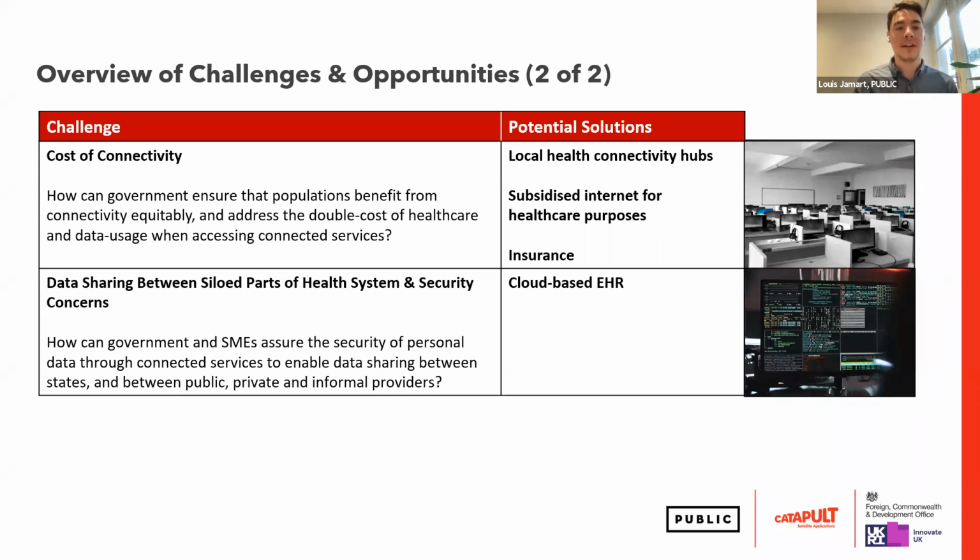And then finally, there's a challenge around data sharing between siloed parts of the health system and security concerns. So how can government and SMEs assure the security of personal data through connected services to enable data sharing between states, public, private, and informal providers? And in this space, there are emerging solutions which are very much around how can you use cloud servers to be able to establish secure electronic health records for your patients. Next slide, please.